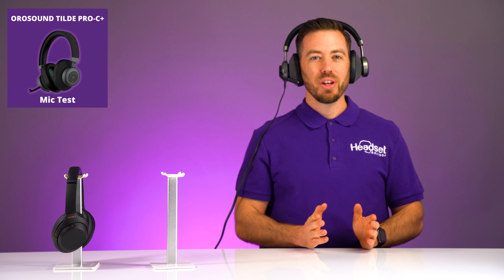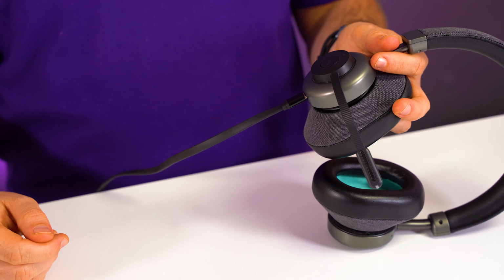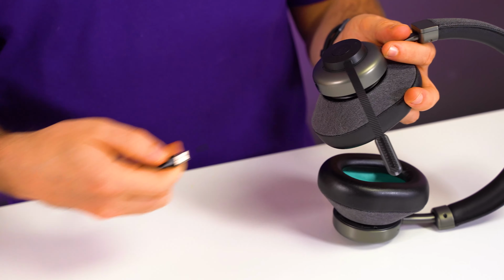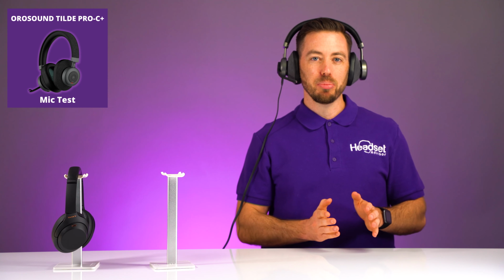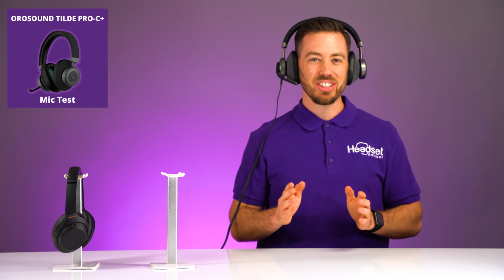All right, this is what the Orosound Tilde Pro sounds like when it's plugged in, and that's a great feature about this particular headset. It can be used as a completely Bluetooth headset, but it can also be used when it's plugged in, and it will also charge at the same time.